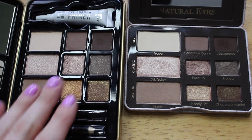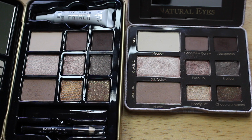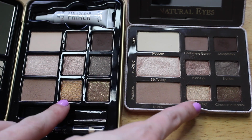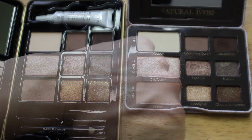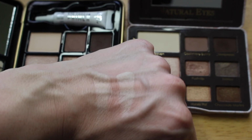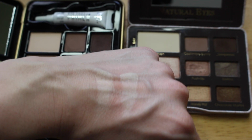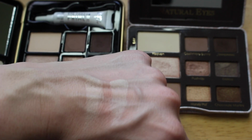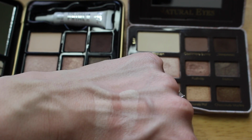So this is the Hard Candy palette. This is the Too Faced one. We're just going to go shadow by shadow and compare them. You can probably see right off the bat that these two are not quite dupes for each other. Those were the first ones that when I saw them, I thought, not quite. But the rest of them are pretty close. So here is the first swatch, which is of that top left cream shadow. The right one, of course, is the Too Faced, and the left will always be Hard Candy. Those are pretty close. They're both matte. I think the Too Faced one is a little bit more white, but they're so close.